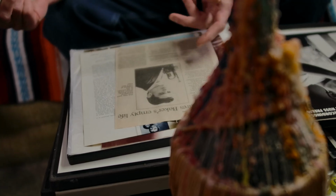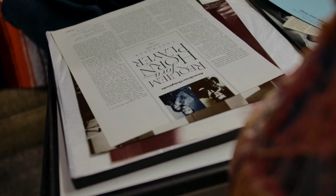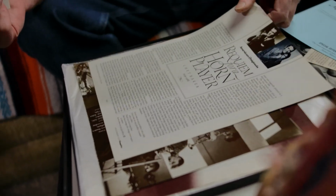What I like about Chet is that you can hardly tell the distinction between his singing and his trumpet playing, because his phrasing, his articulation, the way he runs a melody, they sound the same. I like Chet Baker. What else do we have in the collection?